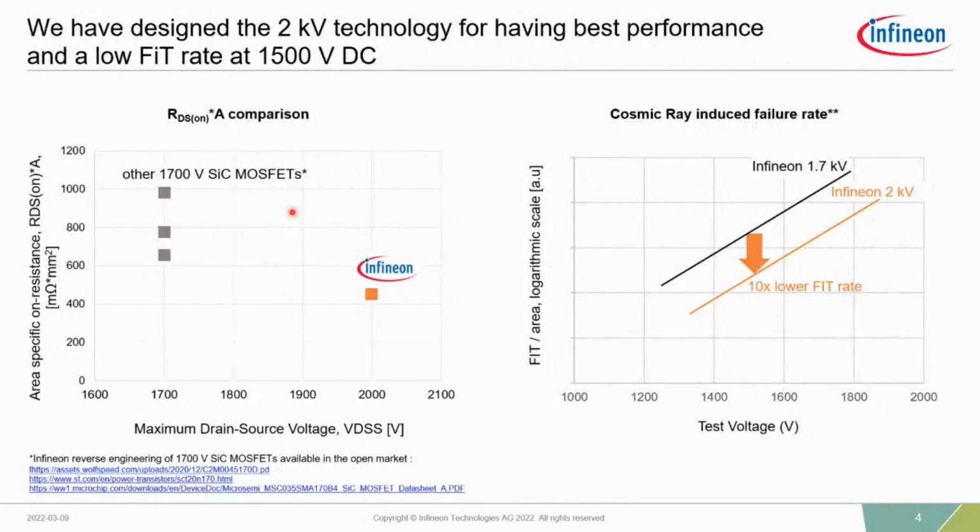On the left side of the slide, we have plotted the comparison of radiation times area and the maximum drain source voltage in different silicon carbide MOSFET technologies you could find on the market. The x-axis represents the maximum drain source voltage, and the y-axis represents the radiation times area value. We have selected three 1.7 kV silicon carbide MOSFET technologies from competitors and compared them to our 2 kV MOSFET. As you can see, our 2 kV SiC MOSFET offers both higher blocking voltage and lower radiation at the same time. This is going to give you the ultimate performance with lots of design freedom.